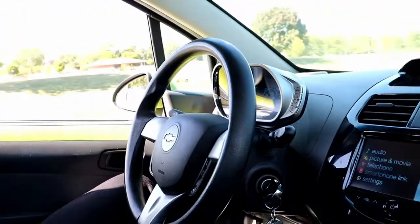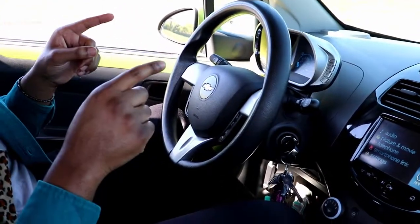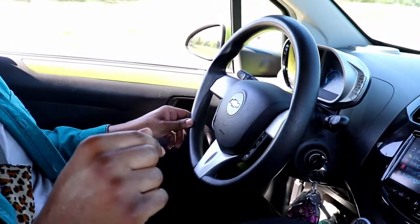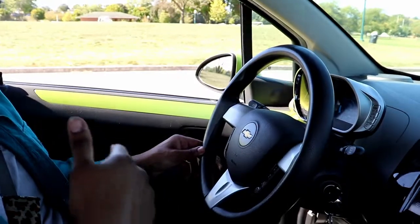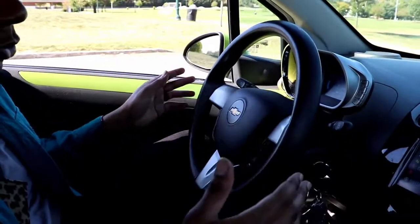So again, I have not done anything. The car is moving by itself, but what I want to do is give it a little bit of gas while we're in first gear. You'll start to feel the car take off, you'll feel the inertia, and then the engine starts to give itself some power in that first gear.